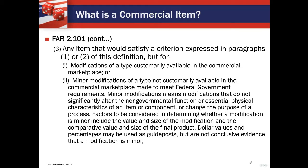And again, this is a good definition in paragraph 3, and it's any item that would satisfy a criteria expressed in paragraph 1 of the definition that we just talked about, but for a modification of a type customarily available in the commercial marketplace, or a minor modification of a type not customarily available in the commercial marketplace made to meet federal government requirements. And then there's some elaboration on a minor modification.